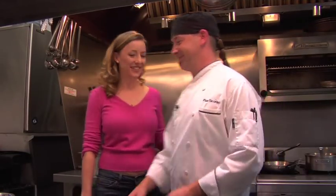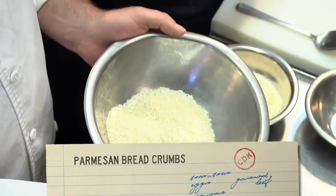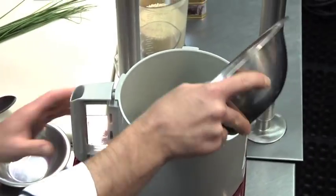Great. First thing we're going to do, Parmesan breadcrumbs. Sounds good. Let's do it. It's a Japanese breadcrumb. Comes already prepared like this. It's made out of a rice flour, so it's a lot lighter. All right. So we're going to drop it into our food processor. We're just going to pulse it.